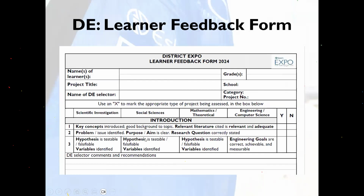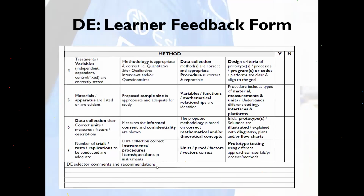Now, I did say to you that when the judges are interviewing you, they're going to give comments. So this is what the District Expo selector is going to give you to take back to help you to improve your project. Now, there's your 4 types of projects: scientific, social, mathematics, engineering. Go through this very carefully because it tells you exactly what the judge is looking for at the District Expo under each heading, right? So if you look at number 1, do you have relevant literature? Is it adequate? Did you cite in-text referencing? Or did you just write your own thoughts? Okay, so just be careful with that one.